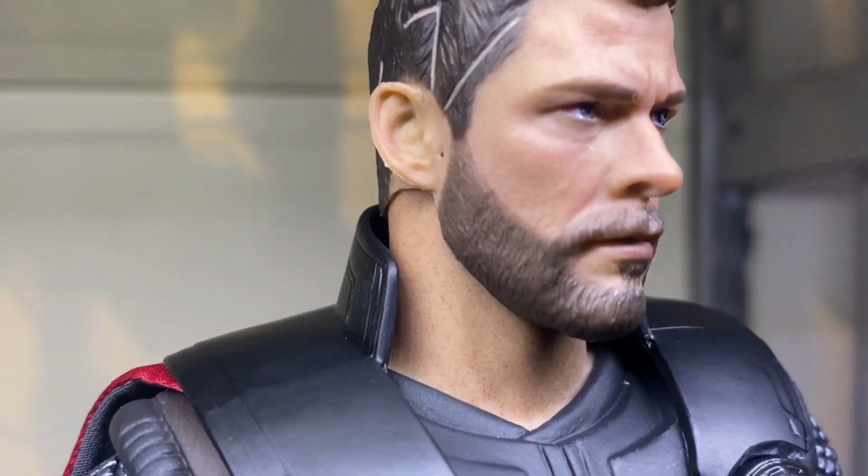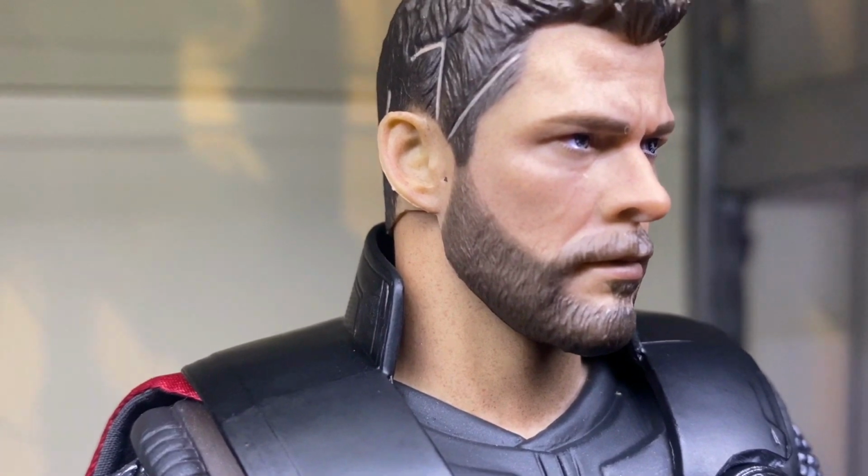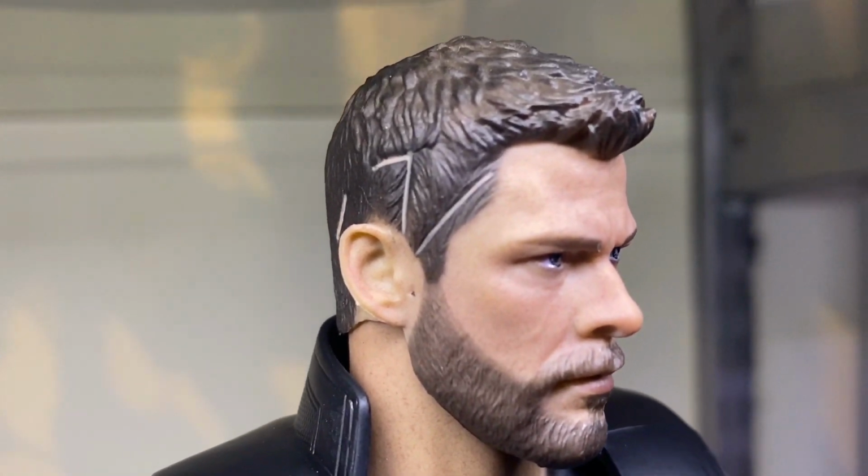The tone of the face is still consistent with the tone of the neck. You can see all the paint flecking they've put in there. It's really not the worst they've ever done. It's really not bad. I hate to say that.